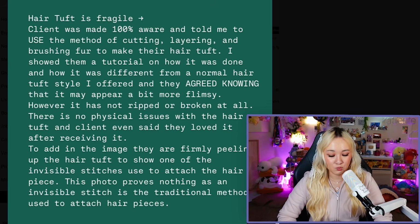However, it has not ripped or broken at all. There is no physical issues with the hair tuft, and client even said they loved it after receiving it. To add, in the image, they are firmly peeling up the hair tuft to show one of the invisible stitches used to attach the hairpiece. This photo proves nothing, as an invisible stitch is the traditional method used to attach hair pieces.